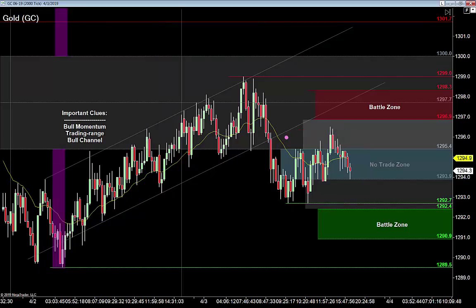I don't want to buy high, because it definitely appears every time we go higher, those sellers are waiting to sell it back down. This leads me to believe that it's not a good idea to buy high right now. It definitely appears there are lots of sellers waiting up here.